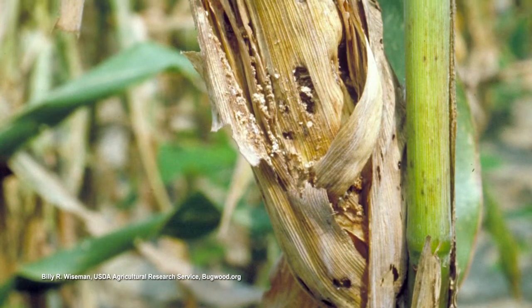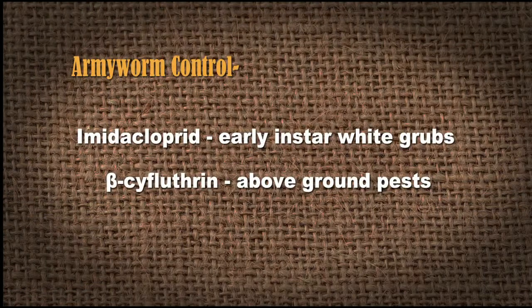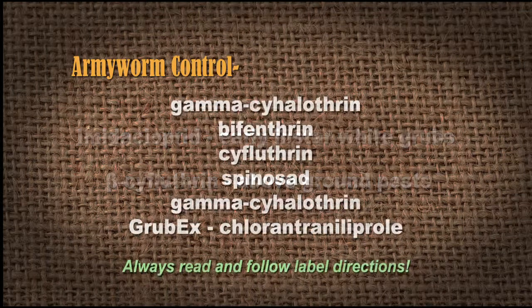Okay. All right. Well, let's get rid of them. Okay. Let's do it. And we've got several things that'll do the trick. The pyrethrins, like beta cyfluthrin, and I'm going from the 2014 Red Book. Imidacloprid is another product that's on the list. Gamma cyhalothrin is a product that we recommend. Bifenthrin and cyfluthrin, as opposed to beta cyfluthrin, both cyfluthrin and beta cyfluthrin are recommended.